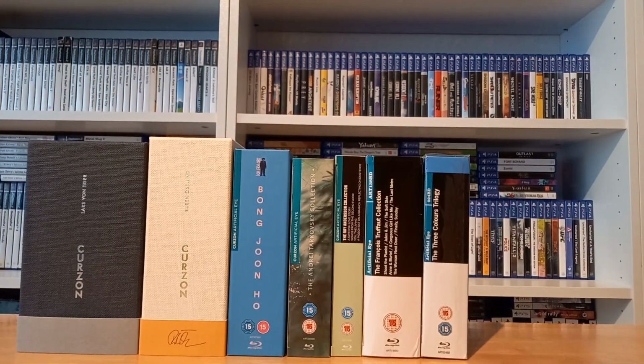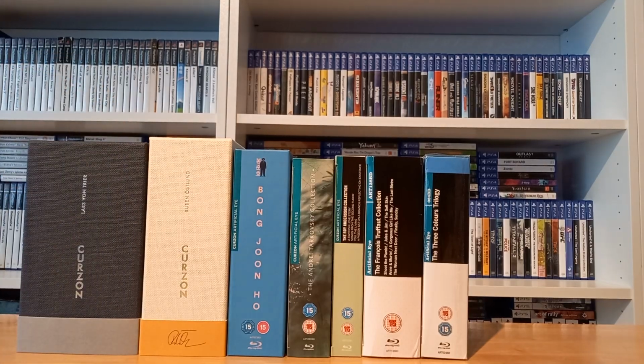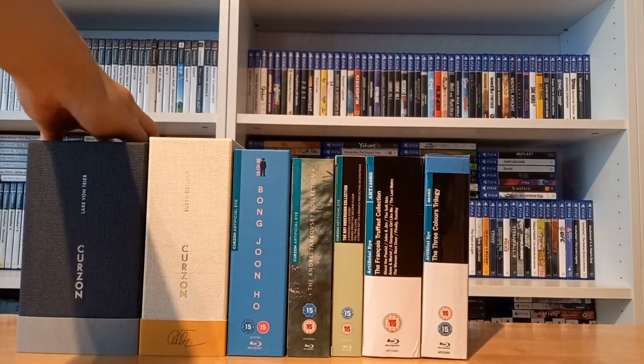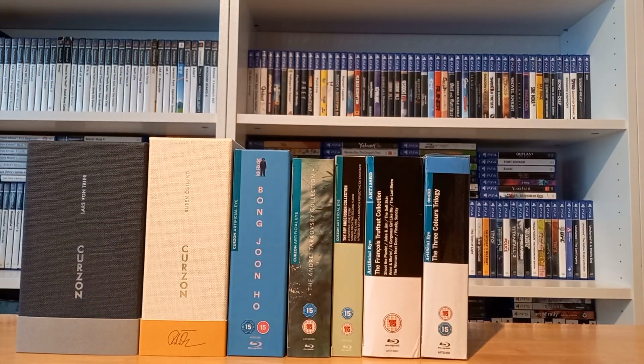But yeah, got that. And then lastly, of the box sets, this is the most expensive box set in this video, which is saying quite a lot because this Lars von Trier set is quite pricey. I think this goes for at least 150 euros at this point. I don't know if it's sold out, but it's really expensive. This one has been sold out for how many long years? I think this box set is from 2010 maybe. It had been sold out for like a decade.